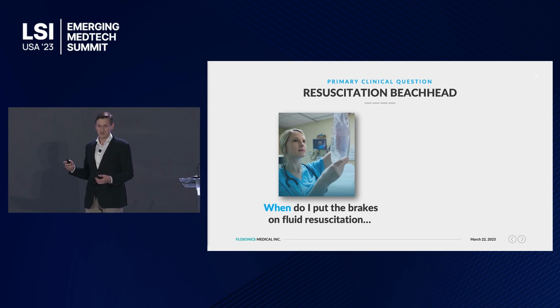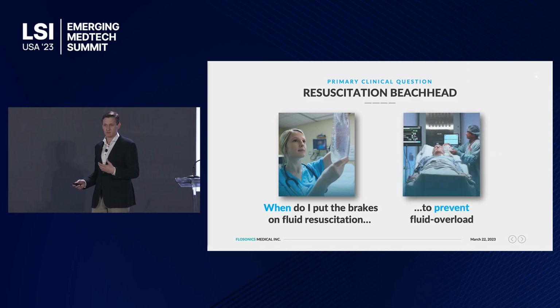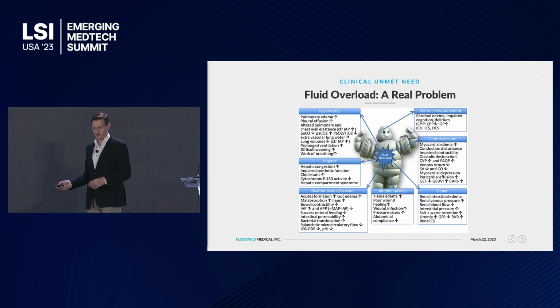The challenge is that 50% of ICU patients do have a cardiac complication. They can't tolerate that 3 liters of fluid. And what happens is that fluid sits on the heart, floods the lungs, and backs up the kidneys. And the result is the patient ends up in fluid overload. So the value proposition for FlowPatch in the resuscitation care pathway is helping clinicians know when to put the brakes on their fluid resuscitation to prevent fluid overload.